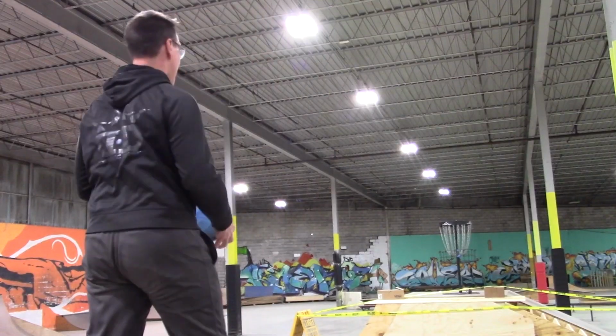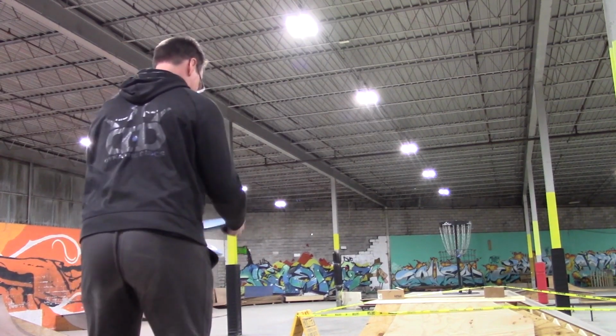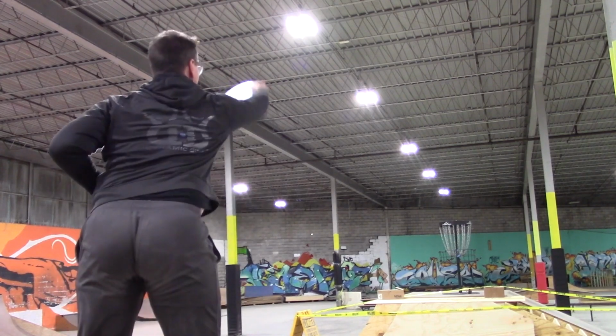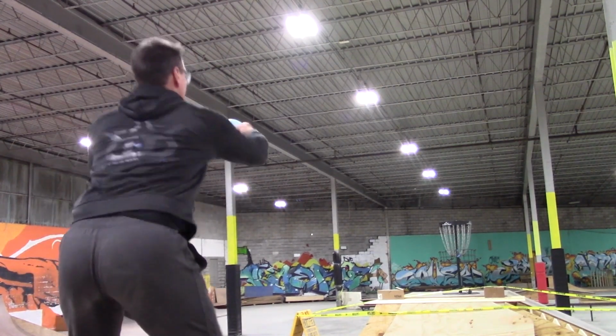Steve Andrews choosing the station now. He's got about 35 to 40 feet, level putt, but both himself and the basket up on kind of a pedestal here. So we'll see how this goes. This is definitely in Steve Andrews' range. I bet he's going to make at least one of these.